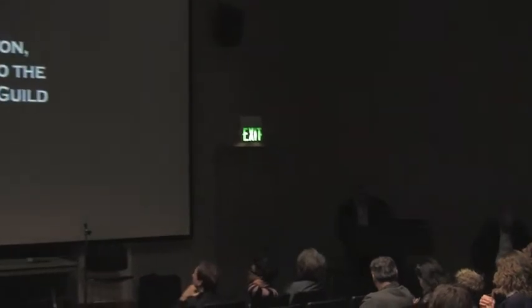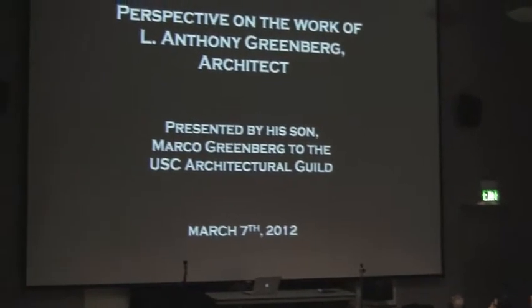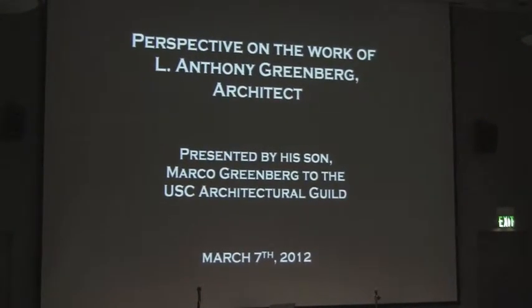My father grew up in a colonial house on Kings Road in West Hollywood, California, so some would say that's not an auspicious beginning for a modern architect, but his neighbor was Schindler, and that inspired him to take the course that he did. So in a couple slides, and I'm not an architect, that's a big caveat, I'm not going to analyze his architecture. I just want to give you a sense of what he was about and what he did in Southern California.